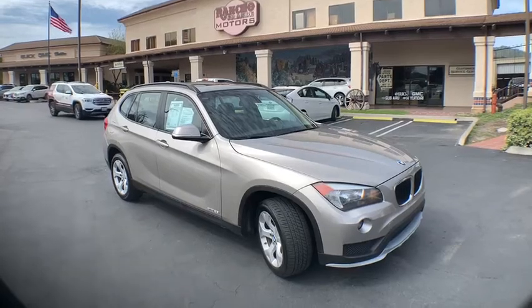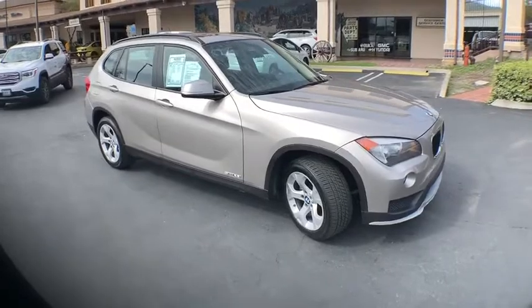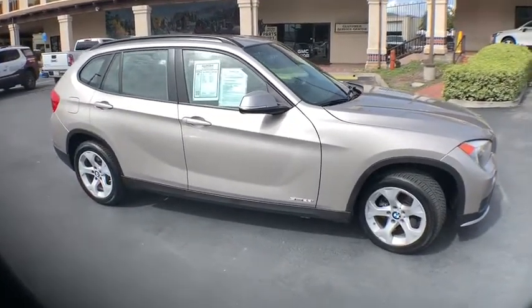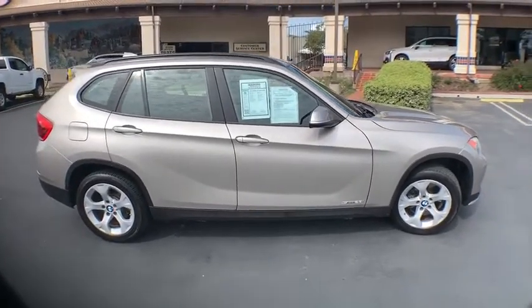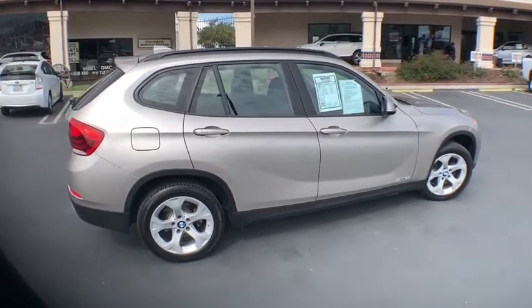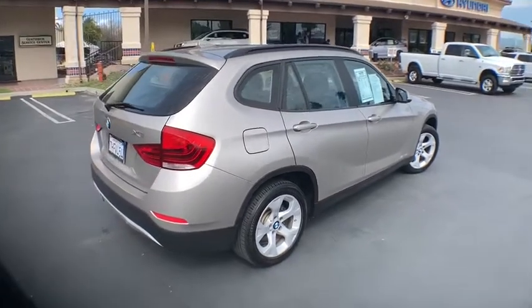The 2015 BMW X1. Based on the BMW 3 Series, the X1 is a compact crossover SUV. Slightly smaller than the X3, the X1 gives you all the refinements, power, and style of other BMWs in a slightly smaller, sporty, and easy to navigate option. This vehicle has less than 70,000 miles.